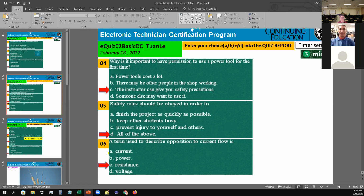Okay. Number 6, a term used to describe opposition to current flow is resistance. So that's C as in Charlie for number 6. So any questions on number 4, 5, or 6? Okay, no questions. Next set.